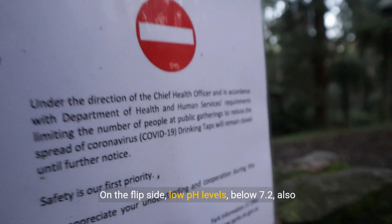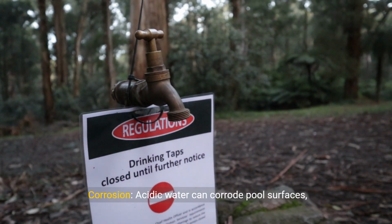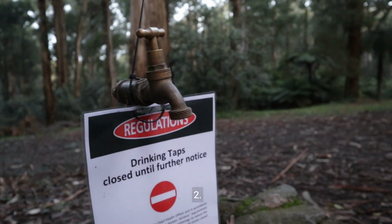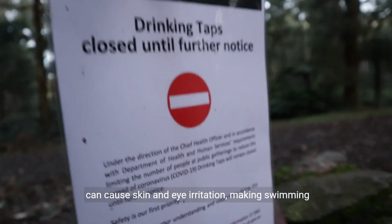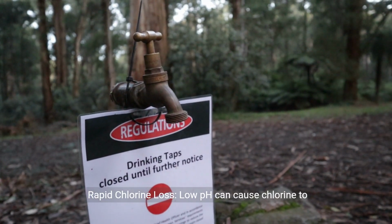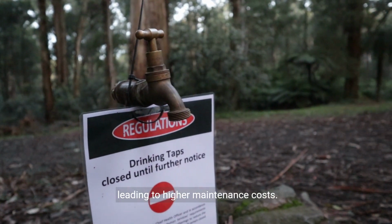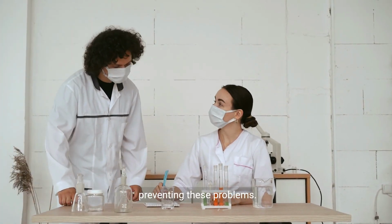On the flip side, low pH levels below 7.2 also pose risks. 1. Corrosion. Acidic water can corrode pool surfaces, metal fixtures, and plumbing, leading to costly repairs. 2. Skin and eye irritation. Just like high pH, low pH can cause skin and eye irritation, making swimming uncomfortable. 3. Rapid chlorine loss. Low pH can cause chlorine to dissipate quickly, reducing its effectiveness and leading to higher maintenance costs. Maintaining the right pH balance is key to preventing these problems.